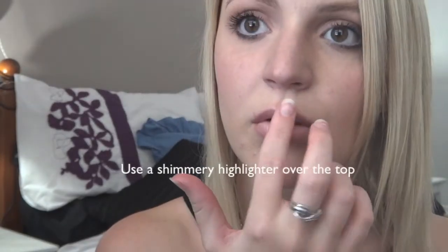Then I'm going to put a little bit of concealer on my Cupid's bow, which is this part just above your lip. And what that will do is it will highlight that area and bring that area forward. I'm also going to conceal the center of my lip, which will also make that seem more pouty and bring that forward. And then what you need to do is just go over that with a gloss, which will give you an overall plumped lip look. Okay everybody, so they're my top 10 tips.